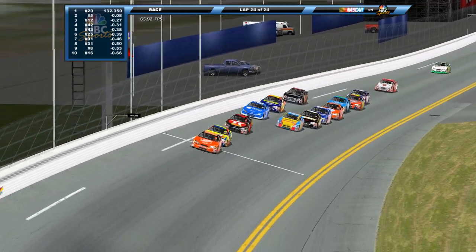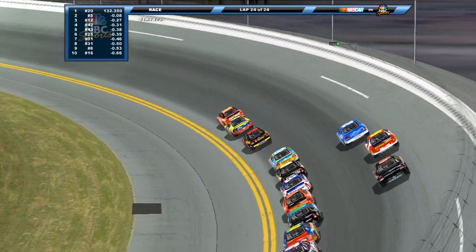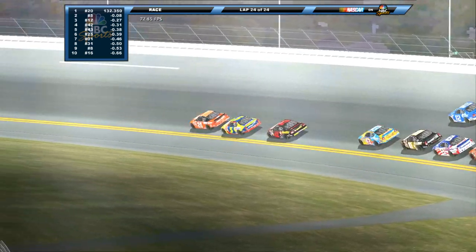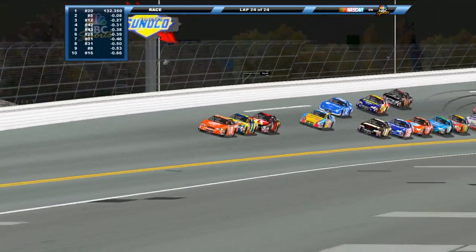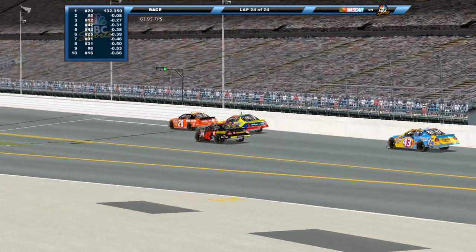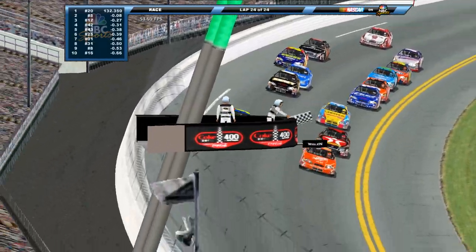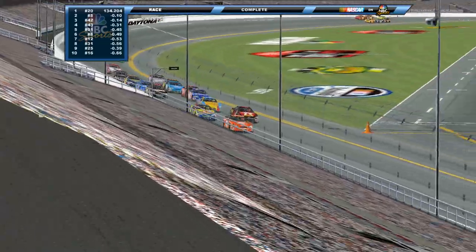He goes up, tries to get the draft. He's going to hop back down. Meanwhile, up front, Stewart and Kyle Busch. Here comes Montoya to the inside. Kyle Busch did not make the move. Here comes Juan Pablo Montoya. And Tony Stewart is going to win at Daytona.